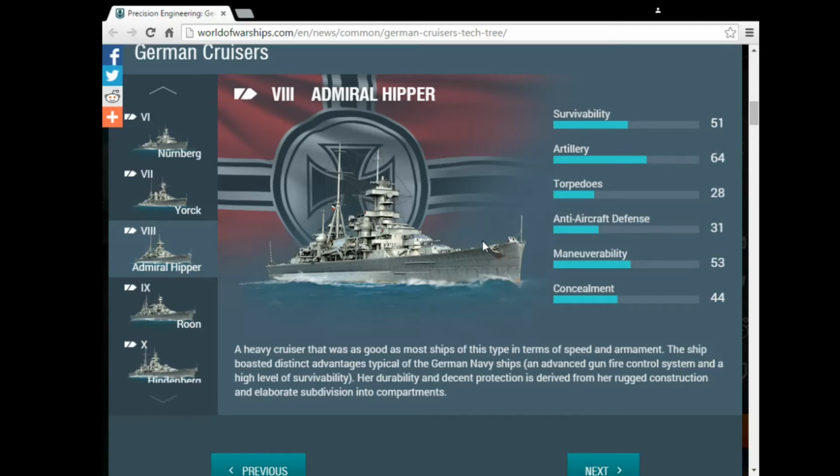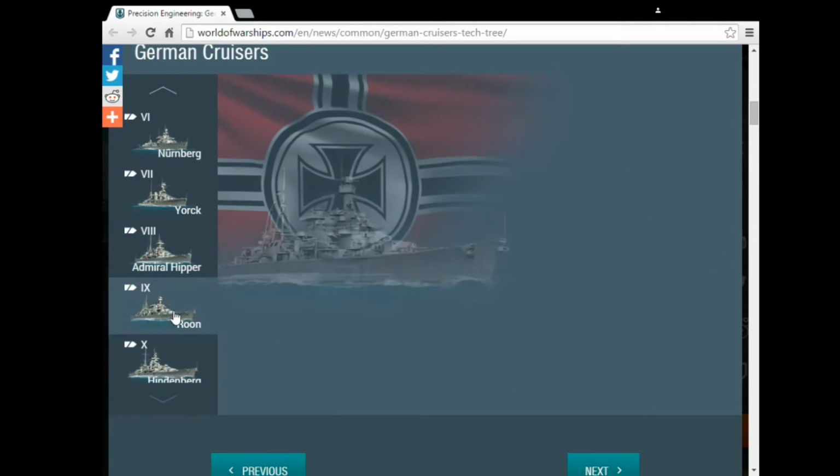If it's going to equate to better hit points for the ship, or if it's going to equate to better armor for the ship, or if it's going to equate to having hard citadels to hit, right? Or if it's going to be a combination of all three. I don't know. I can't wait to see it, though. Really, really excited for this ship. So we'll move on to Tier 9, the Rune.